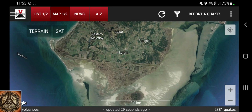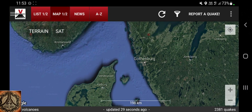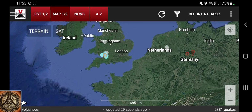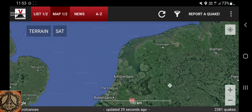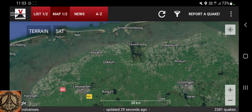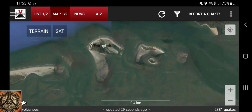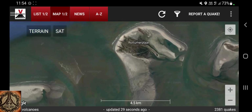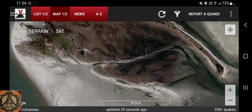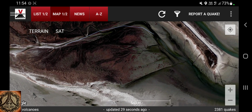That's the earthquake application. And there is also this island offshore of the Netherlands. Where are the Netherlands? Groningen. An earthquake hotspot recently emerged. And I think one of those, is it Borkum? No. Rotumerplaat, yes. Rotumerplaat is an island which has rather interesting features. It has a water vane drawn. Yeah, look at that.